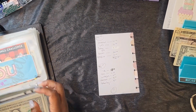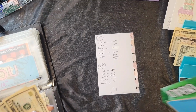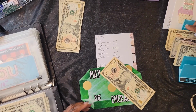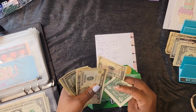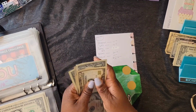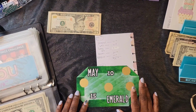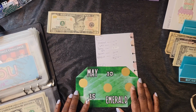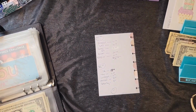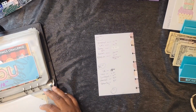My May challenge, I owe $11. And so I'm going to take this out and we're going to go 10, 11, 10, 20, 21, 22, 23, 24. So we have 25 so far. And then on the day that I actually do my cash stuffing for my paycheck, we'll just scratch off one and see what the next number will be.